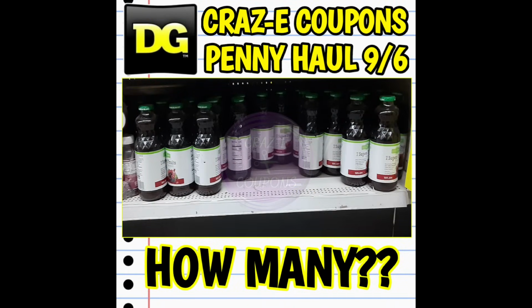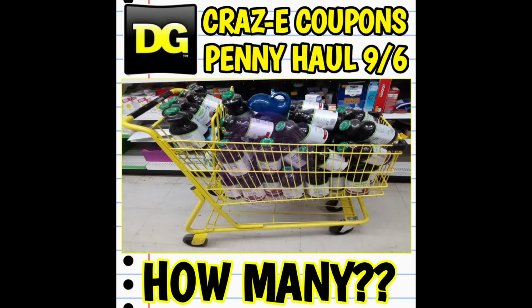Now, speaking of deals, check this out, guys. I was out of town yesterday. I ran into a Dollar General that I rarely go to. I was checking out the clearance section, and look what I found. The whole bottom shelf was completely full of the Good and Smart juices that pennied on Tuesday. I could not believe that the employees missed these. So, I had to go and grab them all up. I grabbed a buggy, filled the buggy completely full.